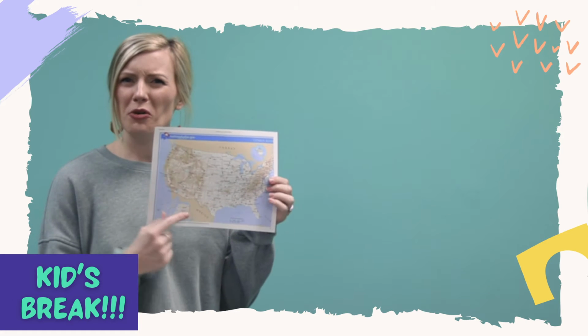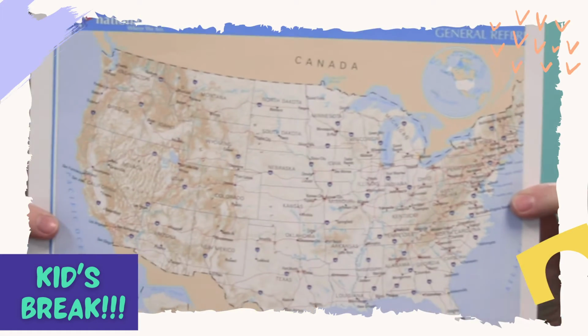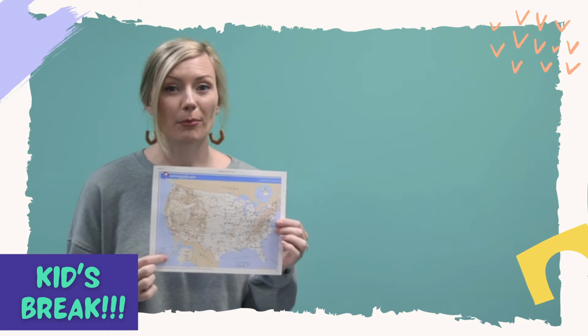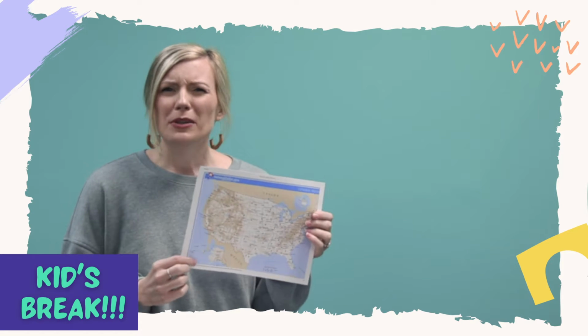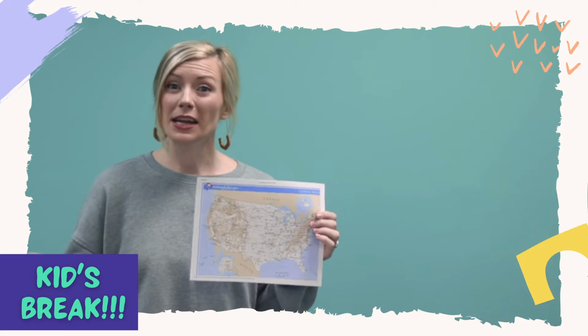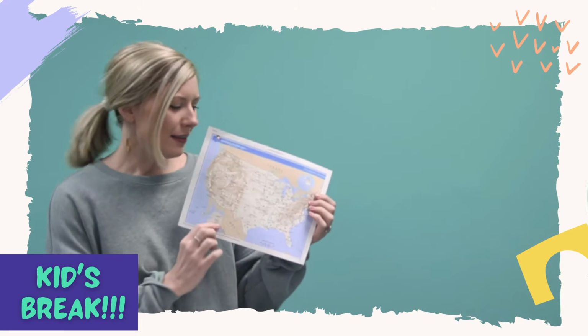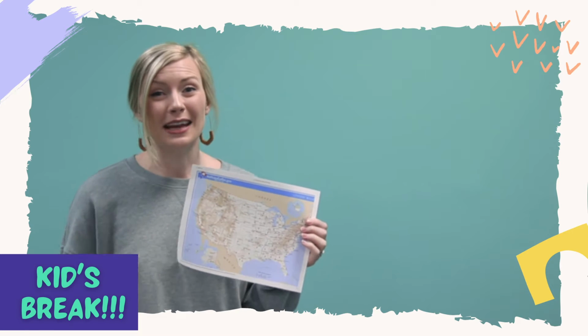Have you ever seen one of these before? This is a map, or you might call it an atlas. These used to be really common around houses and even more common in cars. Road maps like this one used to help people find their way from place to place.